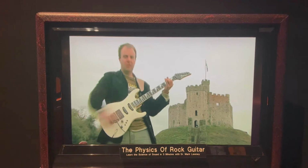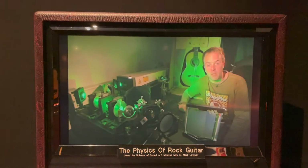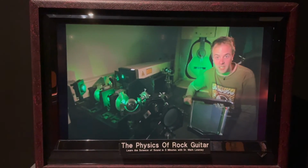The physics of rock guitar. Let's see what this is. Revolutionary, history-changing sound. My name's Dr. Mark Mooney. I've got a PhD in guitar acoustics, and in the next 3 minutes, I'm going to explain the physics of rock guitar.